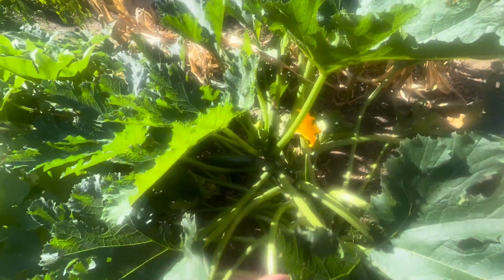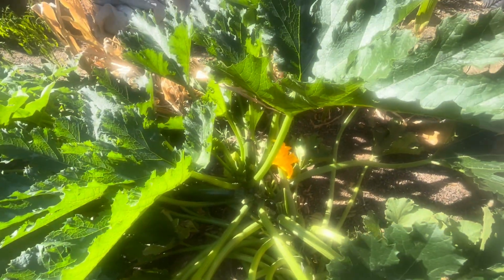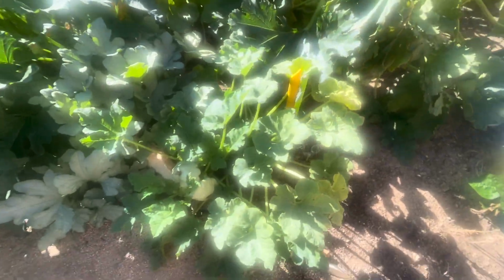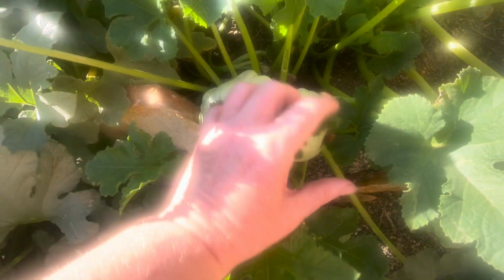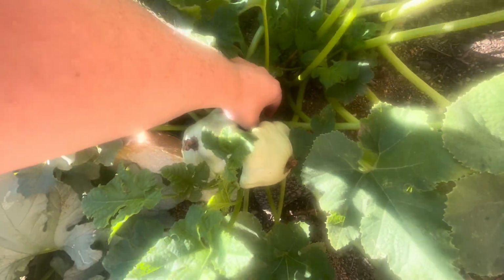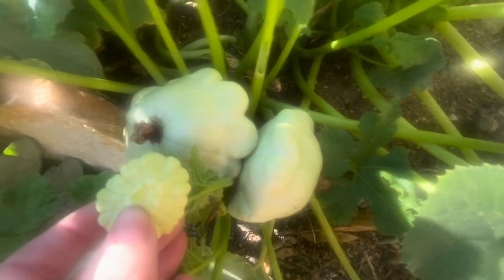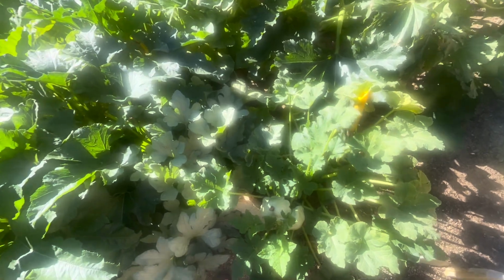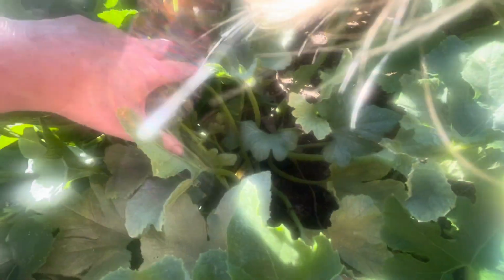There's a big zucchini that we probably should pick, and another one coming close. A couple scallop squashes. Oopsie, I always dig my fingernails in. Their flesh is so soft. There's a little unfertilized guy. Let's see. I don't see any new bush delicatas on this guy, which is sad. Hopefully he'll make some more.